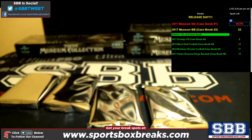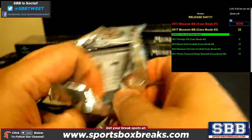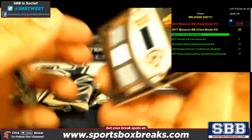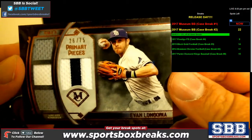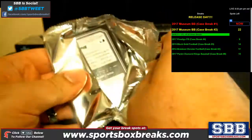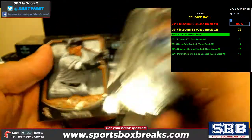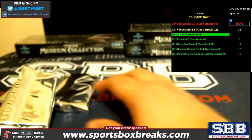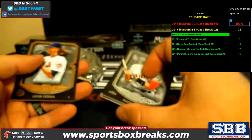Okay, here we go. And then, wow, even Tampa Bay is getting in the action. Evan Longoria to 75. Aaron F. getting that one. Evan Longoria, quad relic to 75. I still think the case hit is in here. Personally, I think there's one big one in here yet. Steven Matz, Mets. 99. 88 out of 99. Raymond V crushing it.